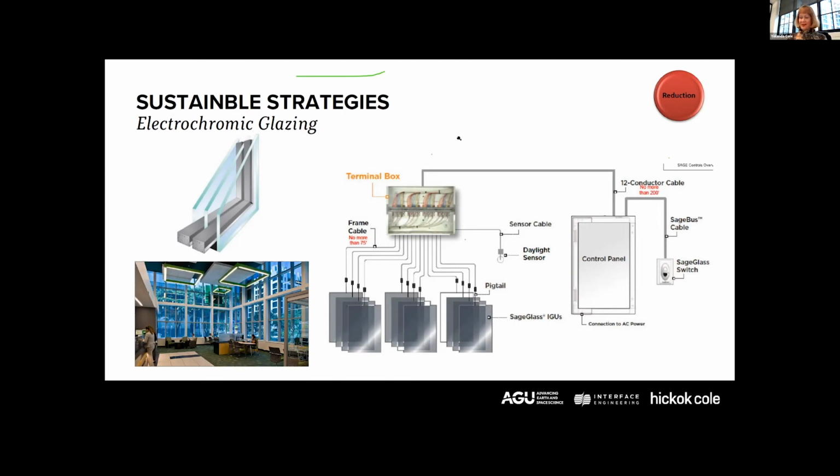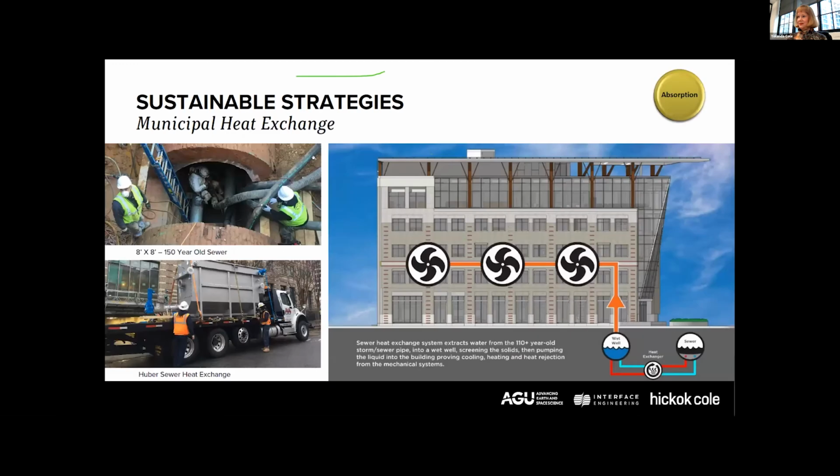The entire envelope had to be redone and include all of the insulation. Everything on the inside essentially was taken off and redone to make a tight envelope. Probably the most interesting and crazy thing that we did on this project was the municipal heat exchange. It's the first time this was done in North America, also being done almost at the same time, although we beat them, by DC Water for their headquarters, with a different system, but similar concept.